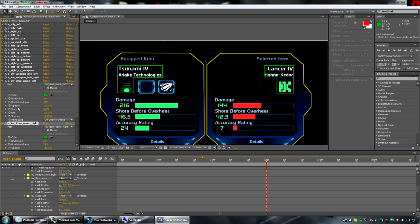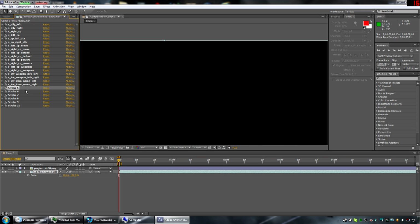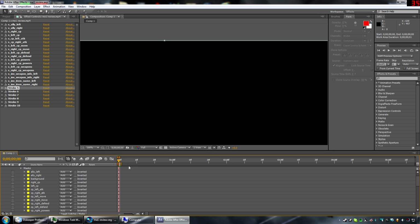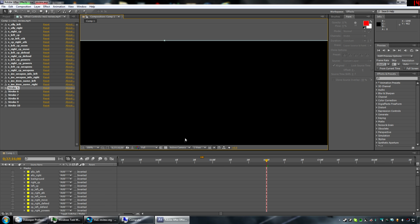Let's see. The mod slots are supposed to be red. So S inventory. But I got thrown all the way back to the beginning. 37, 16, 00.